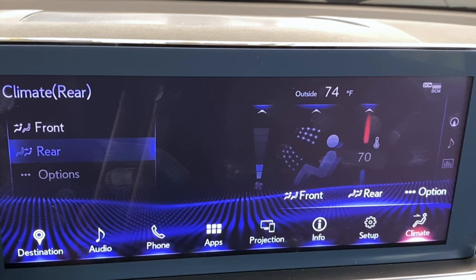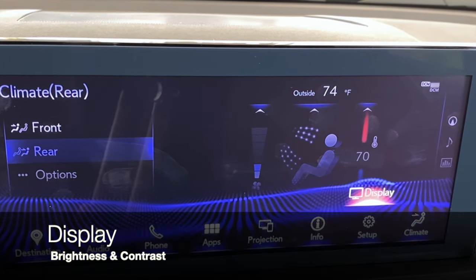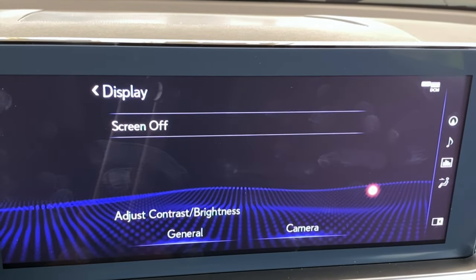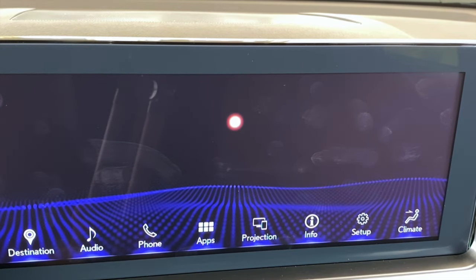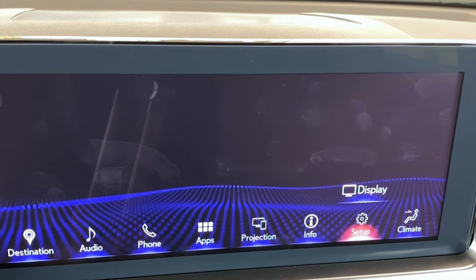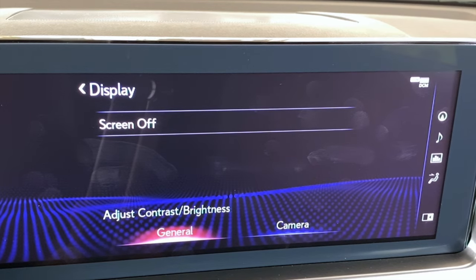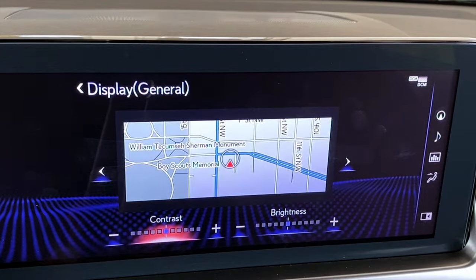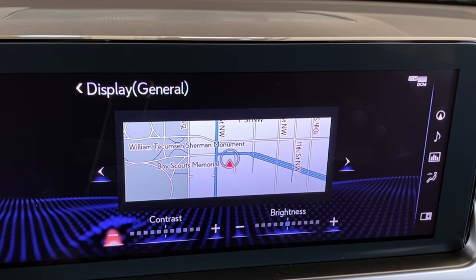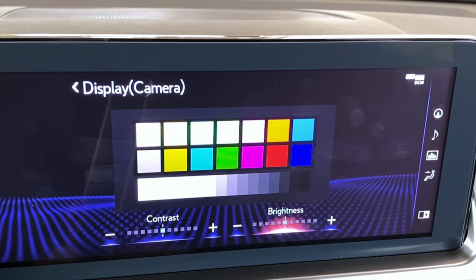And coming back to our main menu for our last item, setup. Notice you have a shortcut for display customization. You can turn your screen completely off and then just press a button to turn it back on. Coming back into display, you can adjust the contrast and brightness for the general screen and even the backup camera view.